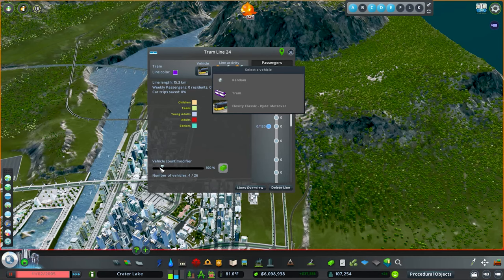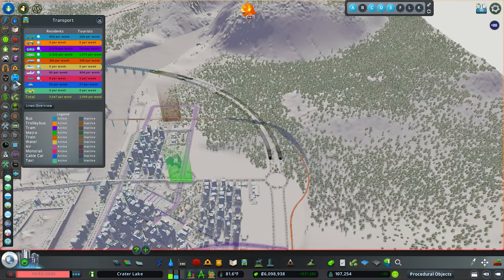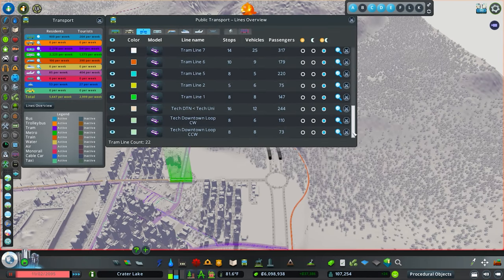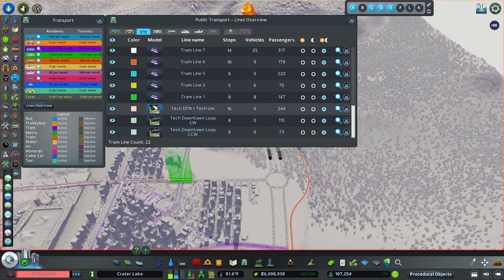And so I think we're actually going to get a little crazy. We're going to drop this down to, we'll say, 15. And then we're actually going to jump back into our tram menu and change all of our trams to that new tram, because they upped the capacity from 90 to 120, which is going to help us to drop those tram lines down.